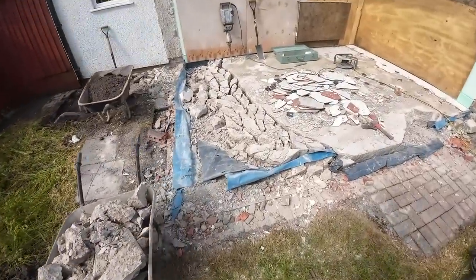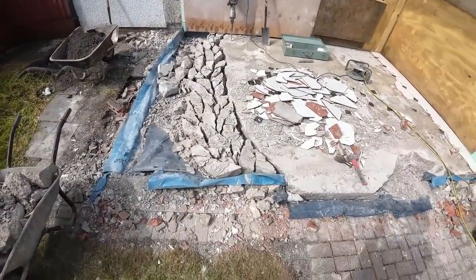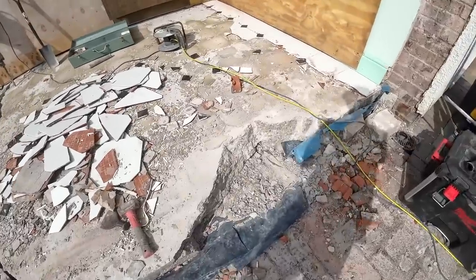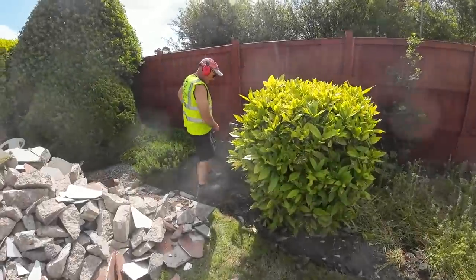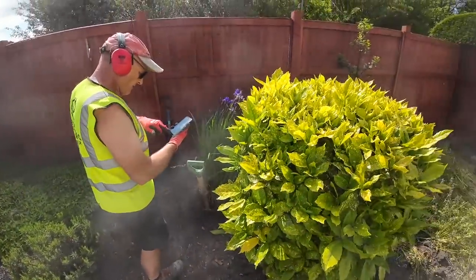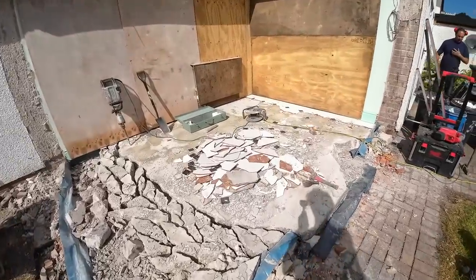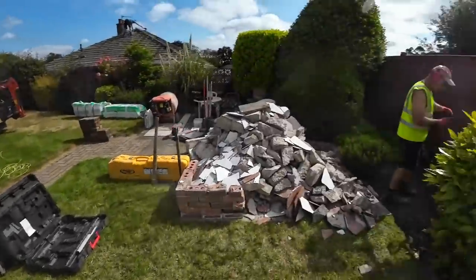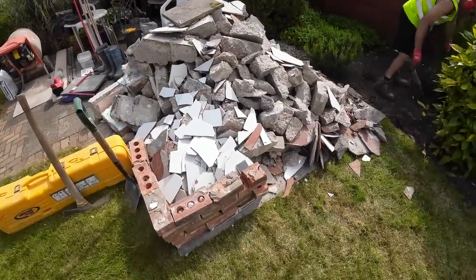So, there's your little progress update. Jason's been breaking that up, and as you can tell, it's 150 thick, so it's pretty tough stuff. Dad's just trying to move this bush now so we can get a bit more crap piled there. But there's what our progress looks like so far. Now there's three of us, we should get this done a bit quicker. Keep all the crap off the grass.